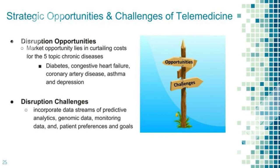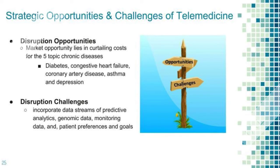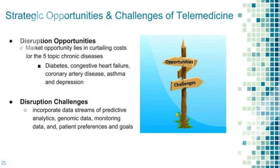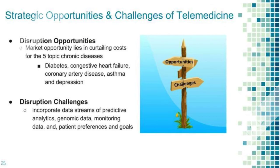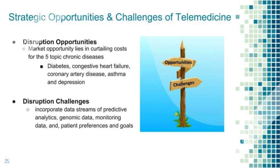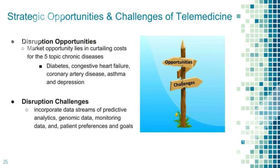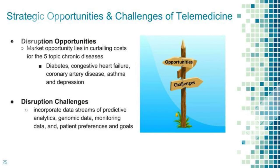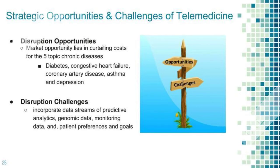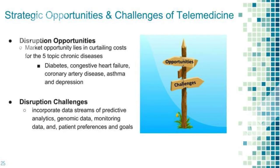Let's also look at some trends that are driving disruption in the healthcare field: the shift from episodic to continuous care and monitoring, multi-directional flow of information, and an increasingly specific knowledge used in decision making. For telehealth platforms to ride these trends, they will need to incorporate data streams of predictive analytics, genomic data, more monitoring data, and especially patient preferences and health goals.